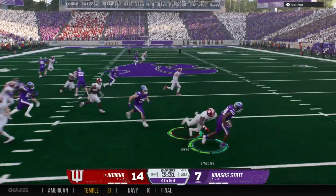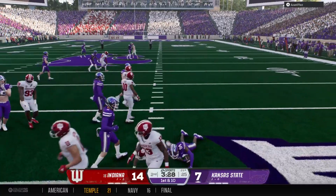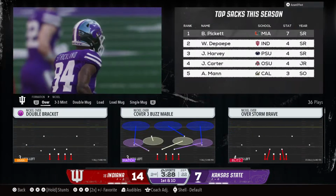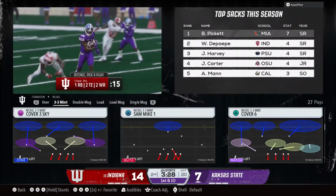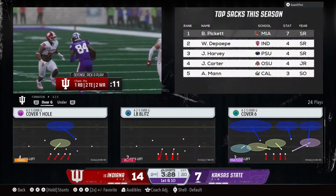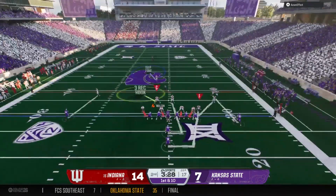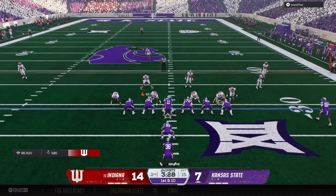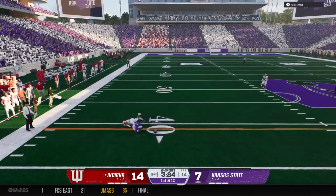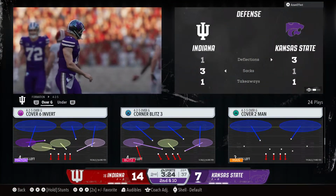Fields the punt and tries to work it the other way. And he's going to get it up to about the 29-yard line before he's brought down. White wants to throw it. And this will be incomplete. A big hit there forces 2nd down.